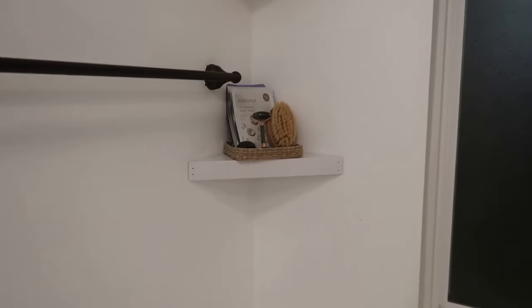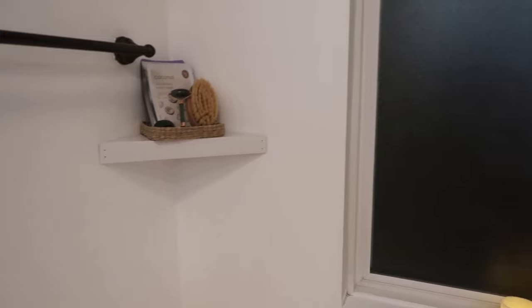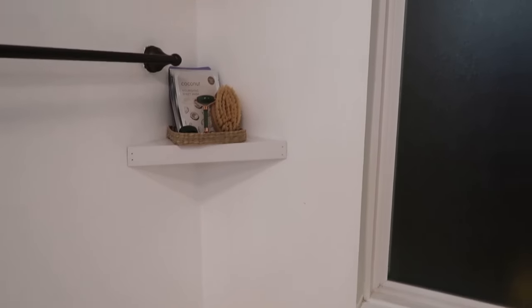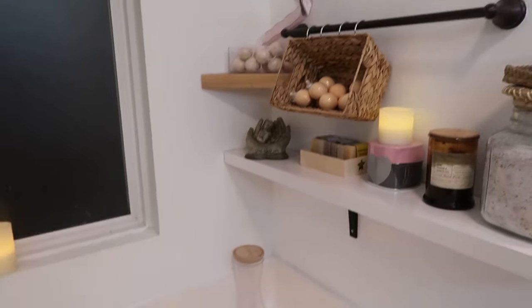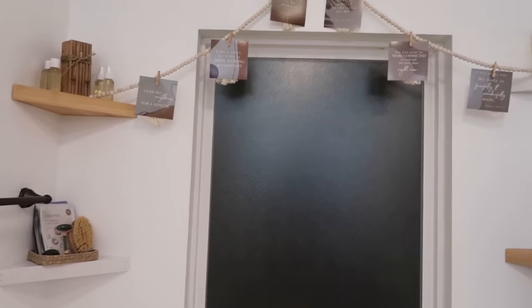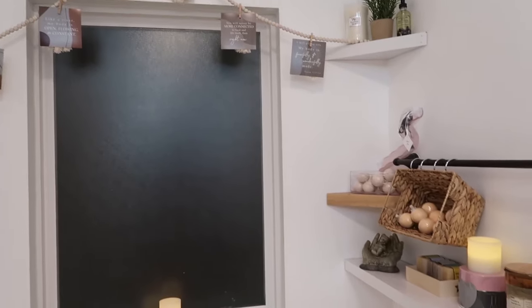And then over here I have a dry brush. I love dry brushing, it makes me feel good. And then I have a face roller and face mask and some hair treatment up there, just things that I can do to keep me occupied. And I have a little candle and some oil, so just different things to keep me occupied while in the bath, maybe laboring, and I can pamper myself through it all.